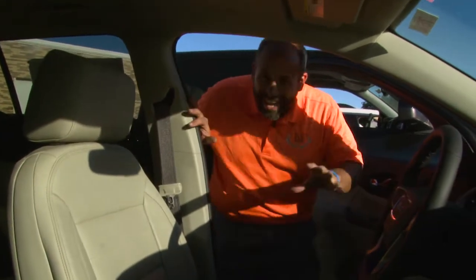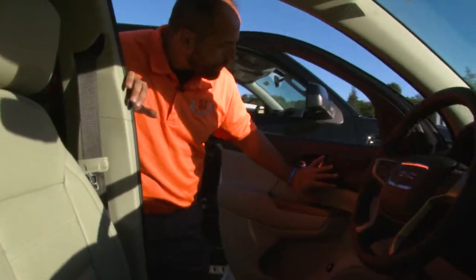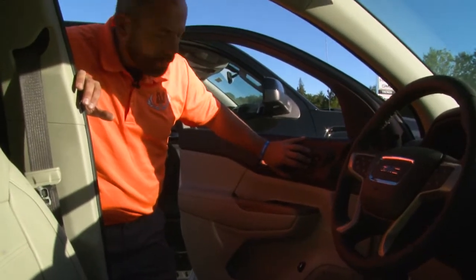All right, guys, we're gonna look at the inside of this brand new Acadia. Now, pretty standard stuff. Again, power windows, locks, mirrors here on the door. It does have the 2 memory seat settings over here, which is awesome.